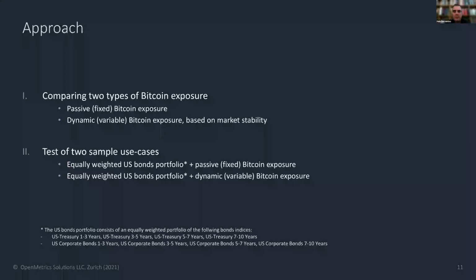And then looking at the real-world use case is to combine a US bonds portfolio. We took here a US bonds portfolio for a very simple reason. As Bitcoin is also traded in US dollars, it's simple, let's say, and also important to avoid any currency effect. So this is, if you want, pure Bitcoin exposure with a US bonds portfolio. For those who want to know more of the details, it's here in the legend. So we're using, across different maturities, treasury bonds and corporate bonds. So we combine a US bond portfolio with a fixed exposure and again with a dynamic exposure.